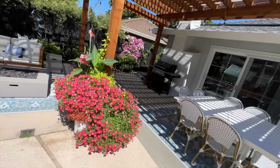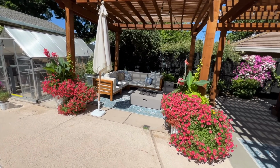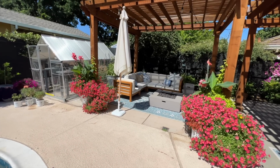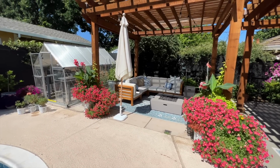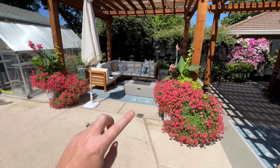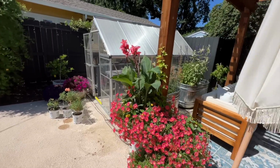And then the most beautiful things in my back garden right now are these two groupings of pots. These are my five white pots. I know you can't tell, there's three pots there and two pots there. I have a couple different plants in them.